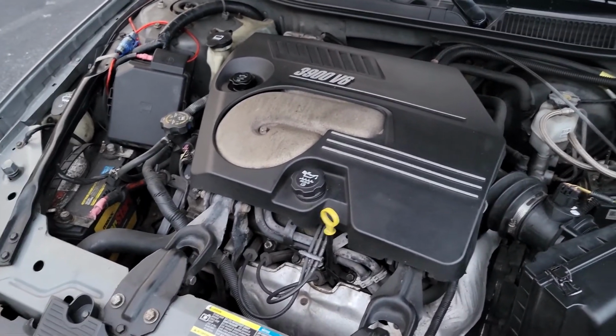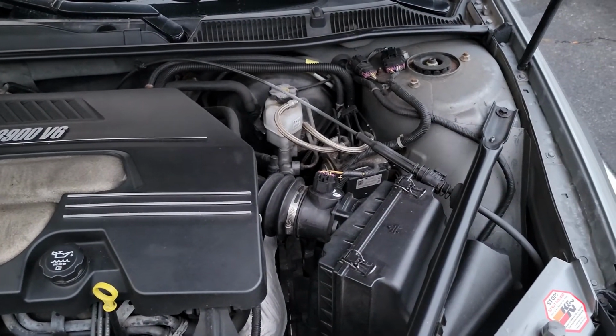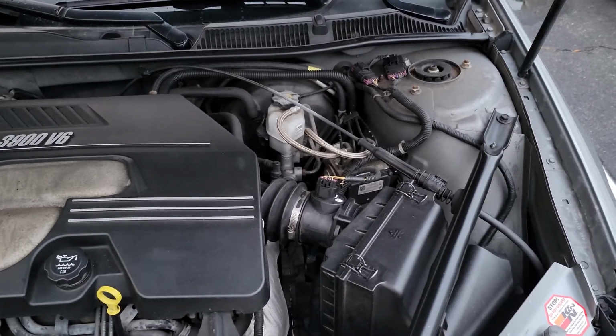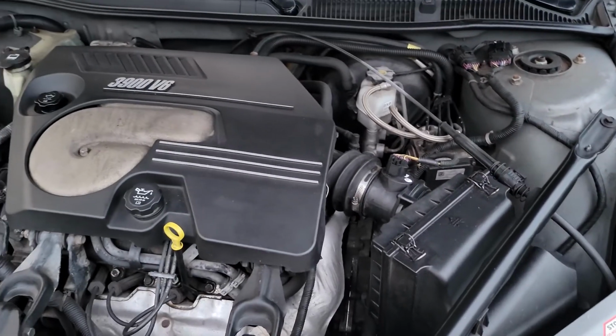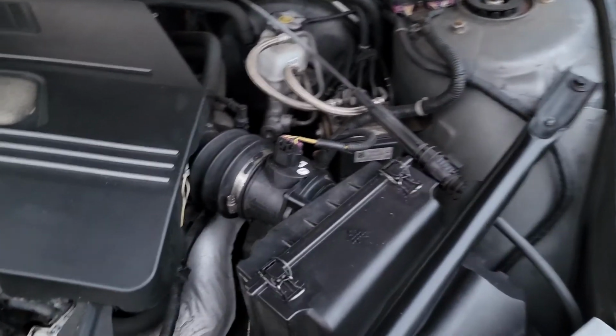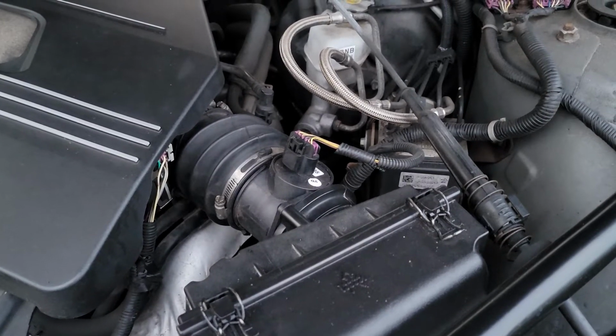So you might want to check into that, because replacing that part, which was about 70 bucks or maybe $65 or so, has solved that problem. So this applies for 2006 through 2013 Impala. So you might want to check that out. It might just help you.